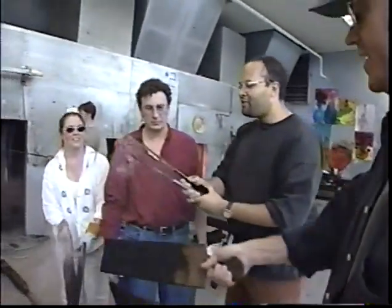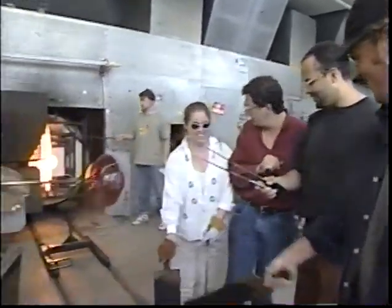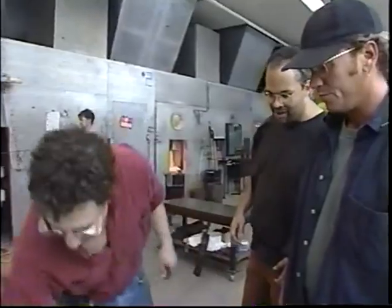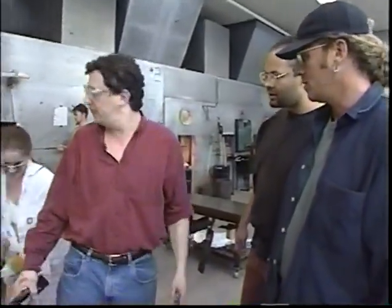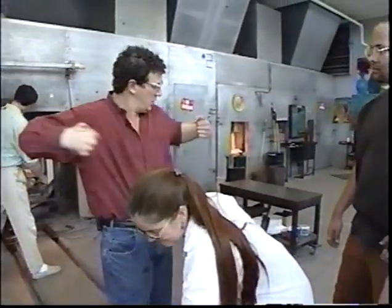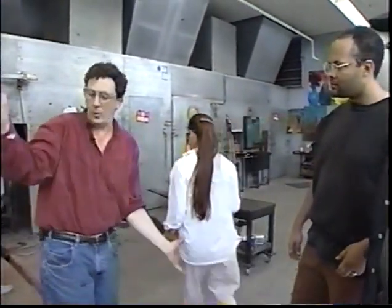Whoa! These were on fire. Full heat. All right, I'll take those. How was that? That was good. We've got about two heats left. What we're doing now is we're going to peel this ball open flat to make the wall piece.